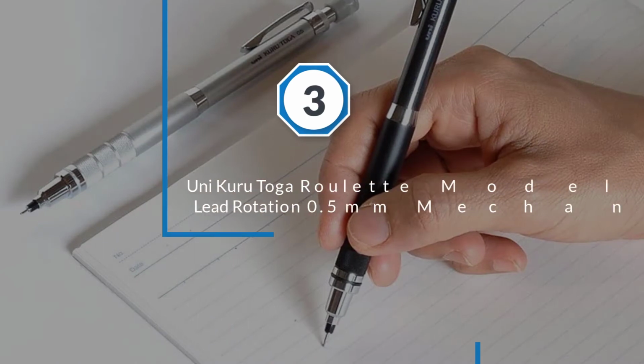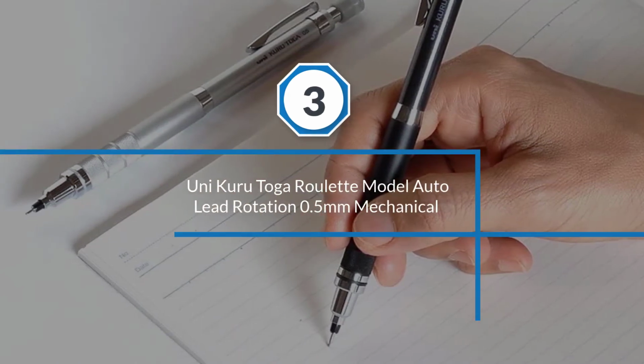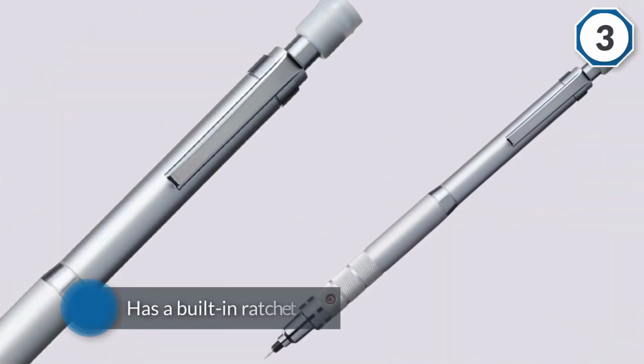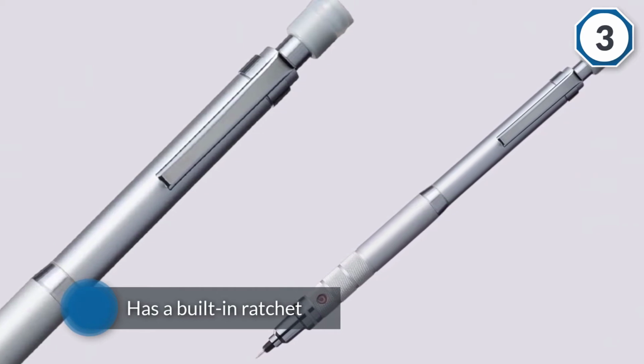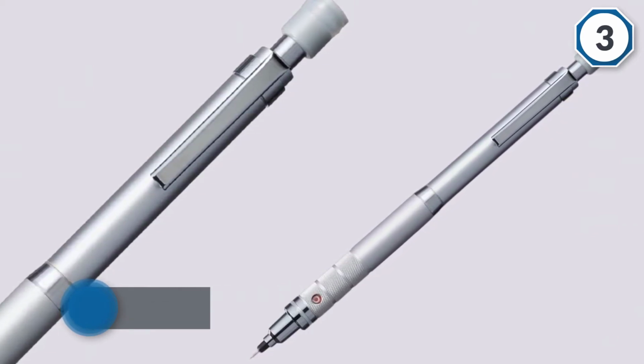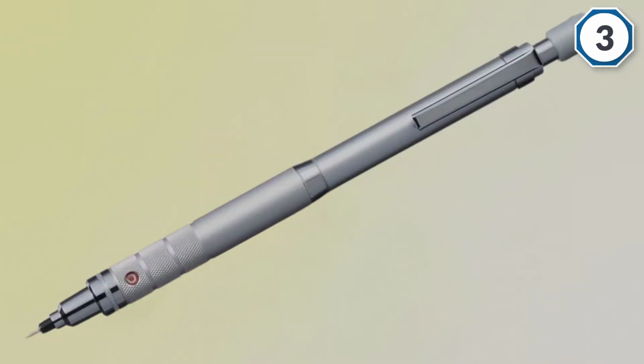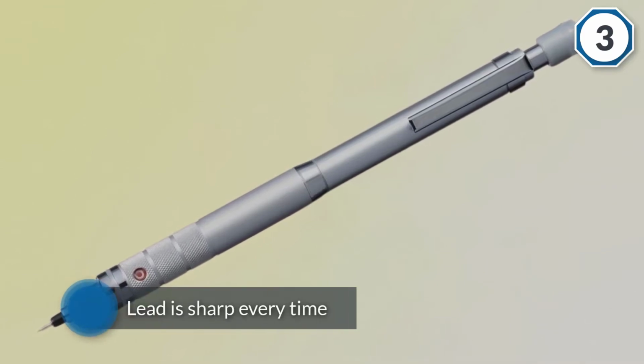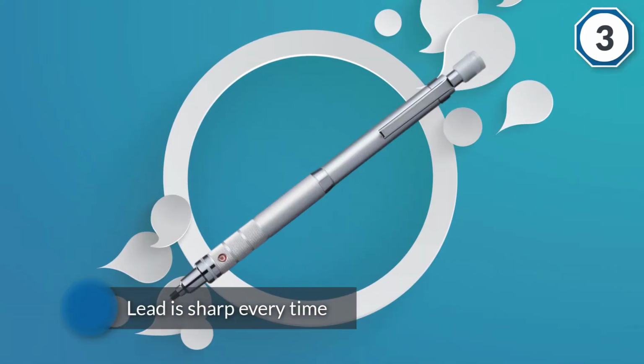Number 3. Kuru Toga Roulette Model Auto Lead Rotation 0.5mm Mechanical Pencil. Uni effectively reinvented the mechanical pencil when it designed its Kuru Toga Roulette model. This pencil has a built-in ratchet at the tip to automatically rotate the lead a little each time you lift the point from the paper.